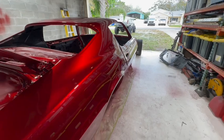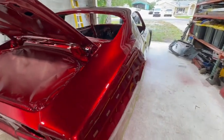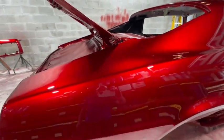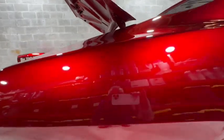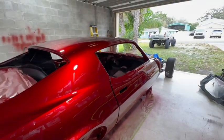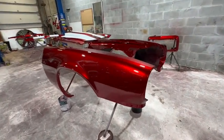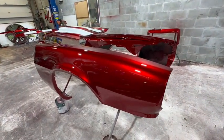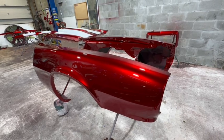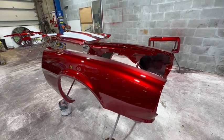Almost goes black, like down the sides, and then as you come onto it head on, it's just this vibrant red. Anyway, the trials and tribulations of doing an amazing paint job. It's a lot of work.